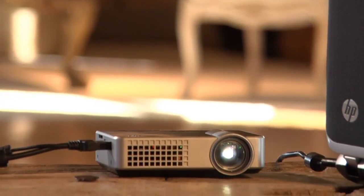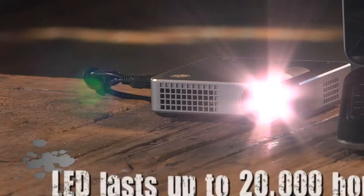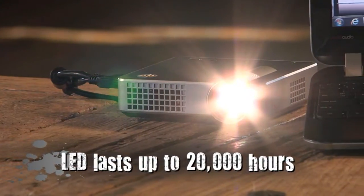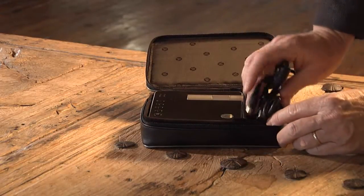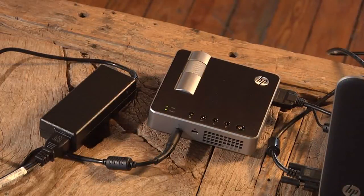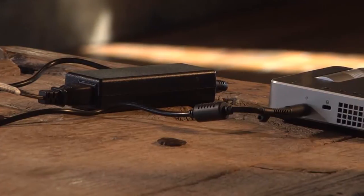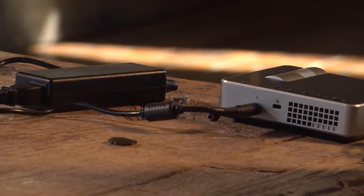You won't have to worry about this projector burning out on you. It has an extremely long life with up to 20,000 hours or about 10 years of reliable use. This projector is not only efficient, but due to its small size and lightweight, it's incredibly easy to take with you wherever you go. This projector is small and light enough to easily fit in a notebook case or a backpack with the notebook. It comes with an HP Smart AC adapter, which is the same adapter used by most HP notebook PCs, so you can minimize what you carry.